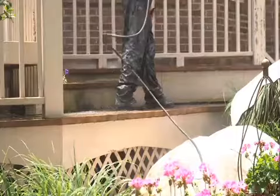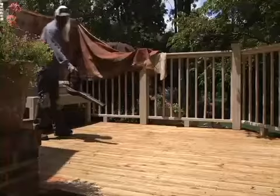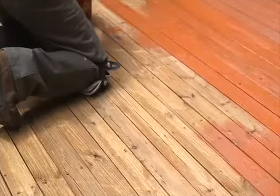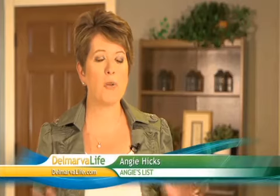For instance, Angie says if you apply too much pressure to the deck, you could cause splintering and other damage to the wood. You also need to give the deck a couple of days to dry before applying the stain. Keep in mind, it's actually a little harder than the average paint job because it's such a high traffic area. You want to make sure that you get it done well and you don't rush to finish. Otherwise, you'll find yourself doing it again.